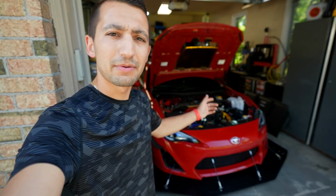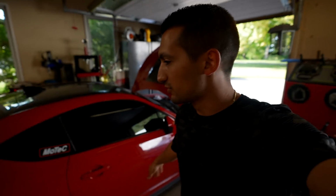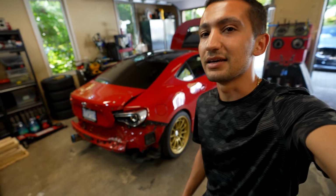I put my bike on there because I don't have a trailer hitch anymore, and I had my brother's car in the background. It's a 2013 Scion FRS. It's got a whole bunch of mods done to it, big turbo, Motec, all that cool stuff, and I was gonna make a video about it until something else happened to him. He had a hit and run.